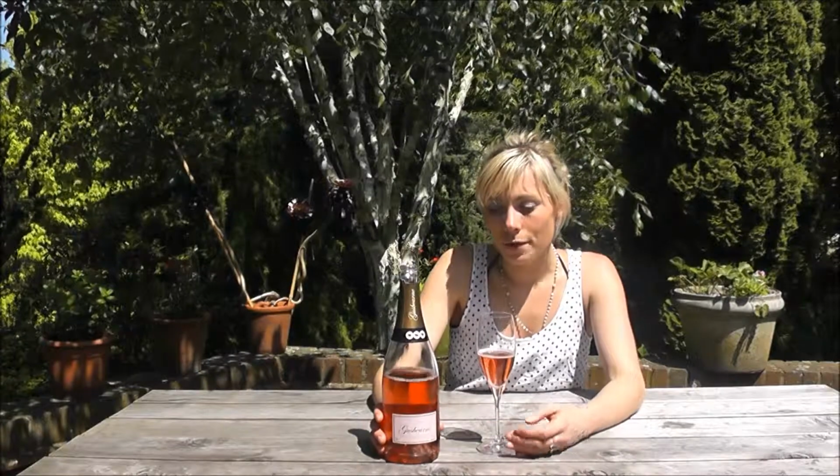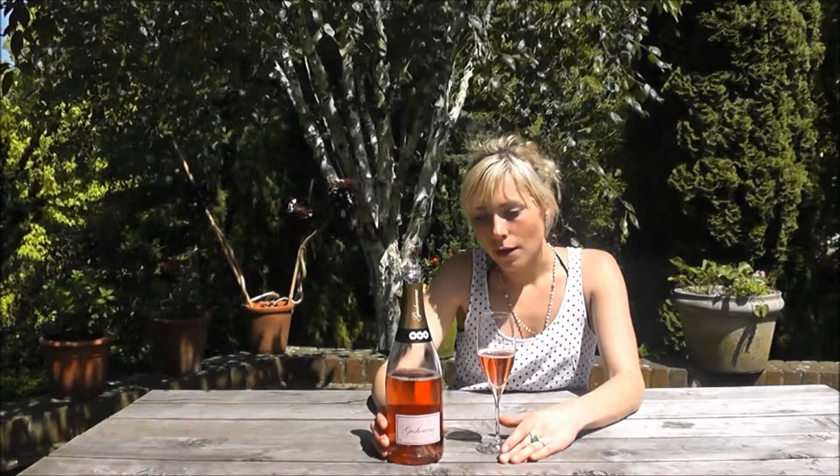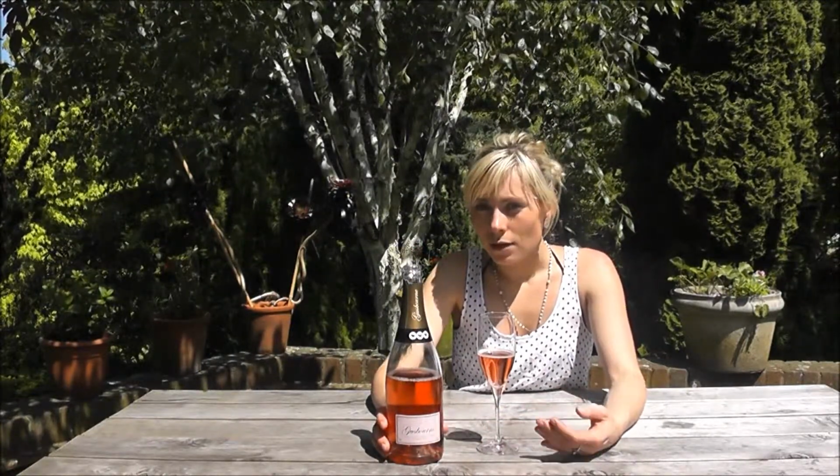Just take another taste to see about the flavours. So raspberries and strawberry, caramel, strawberries and cream, really delicious. Not getting so much autolysis, but it's kind of an easy drinking, summery Wimbledon wine. I definitely recommend this. It's a reasonable price.